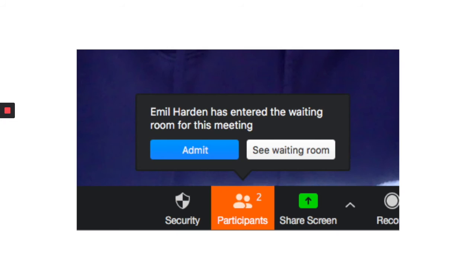A second feature is that we now have a waiting room that is automatically enabled for every meeting. So when you click that link to join a room, you won't immediately go into the room. You will go into a waiting room. And this is what our teacher or the host of the meeting would see on their end. They would be notified that you've entered the waiting room.